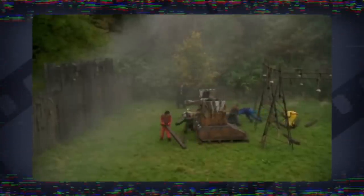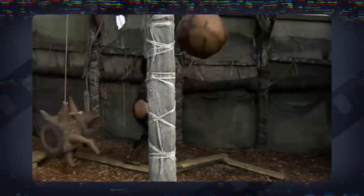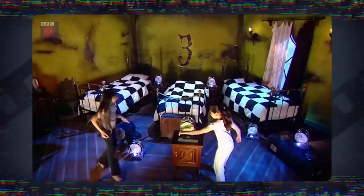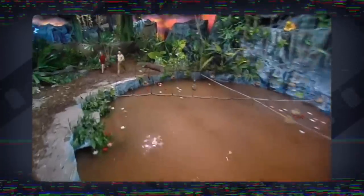Raven was primarily filmed on location in Scotland, where there weren't so many sets that needed to be constructed. And then Trap primarily is only set on one location, with the room being redecorated with each new challenge. In comparison, Jungle Run has multiple sets to explore.